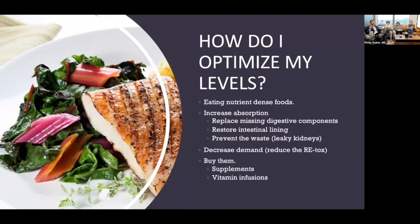You're getting the byproducts. So that's where it gets into replacing the missing digestive components to make sure you're breaking down your food appropriately and not letting the bacteria and fungi grab it. Because if you don't digest your food, something else will, and that something else is not what your human body wants. It wants to digest the food appropriately. Then you've got to restore the intestinal lining, and that includes getting rid of the overgrowth. You also have to prevent the waste.